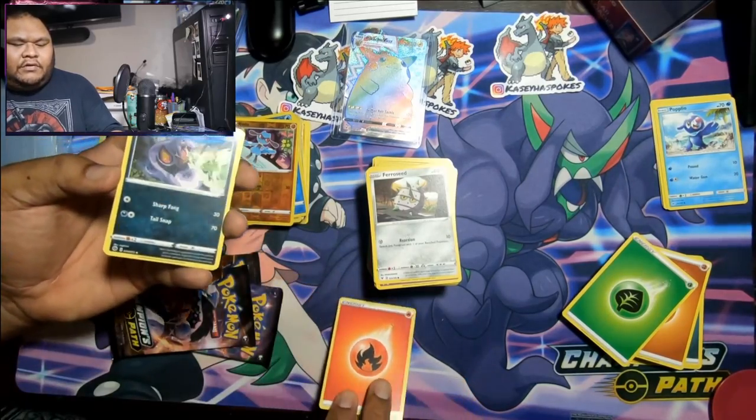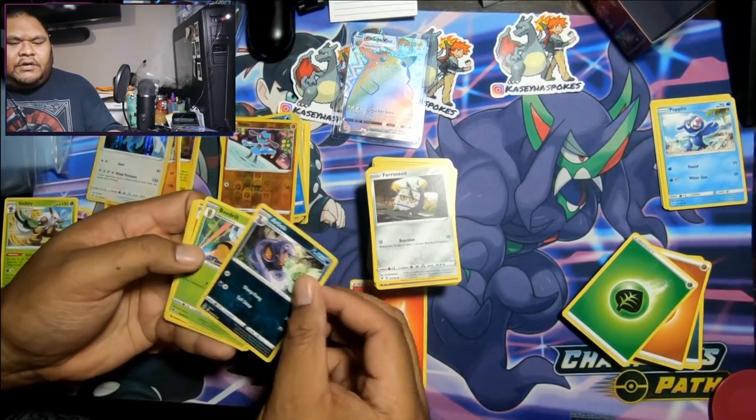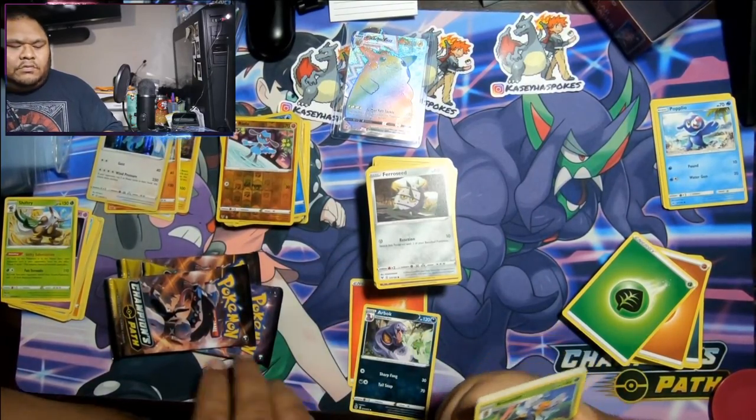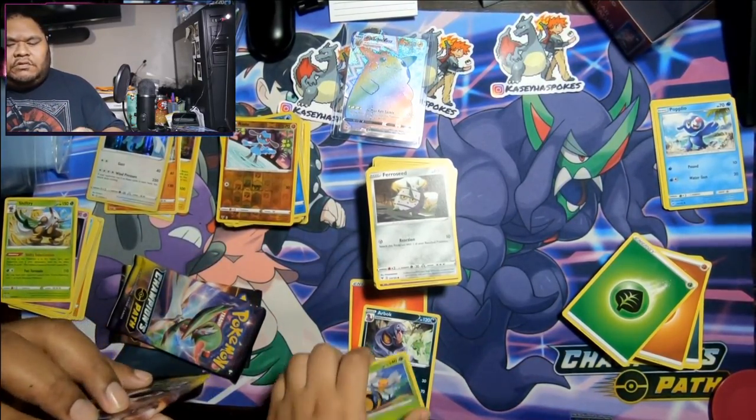Help fire. Oh, I do it. Got Arbok. I do the last one. Got Beedrill here. You do it. No, I'm just going to do it. That's your last one, then you go to bed. Yeah, the last one, then you go to bed.